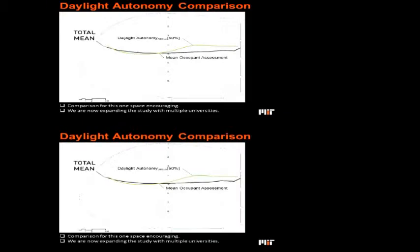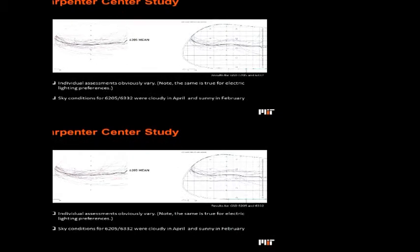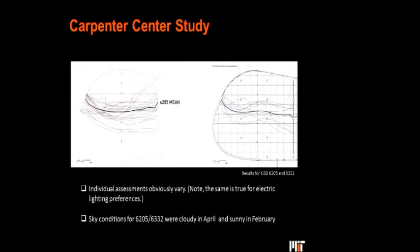Too many slides. Here. So this and this. This was a class in the spring. There was snow on the ground. Here it was sunny, and here it was very dingy and cloudy. So it's really surprising that the results are that close, which I think is because, again, the absolute illuminance numbers don't really work. People go into a space, adjust to the lighting level, and then it's a matter of relative proportions of light. It has to be, because it was so much darker here than here.